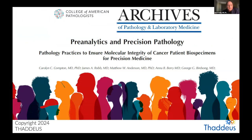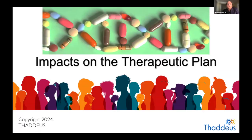Carolyn Compton is one. She's a cheerleader for pre-analytical issues in the precision pathology space. And she focuses more on genomics, but as proteomics and gene expression becomes more prominent, those types of samples are extremely liable to freeze-thaw cycles. And so that has impact not only on the diagnosis of patients, but on the therapeutics and the therapeutic plan downstream. There's about 10,000 types of clinical lab tests, and a lot of these, as I mentioned, depend on pre-analytical errors, and the protocols that are established for these types of tests need to be followed very closely.